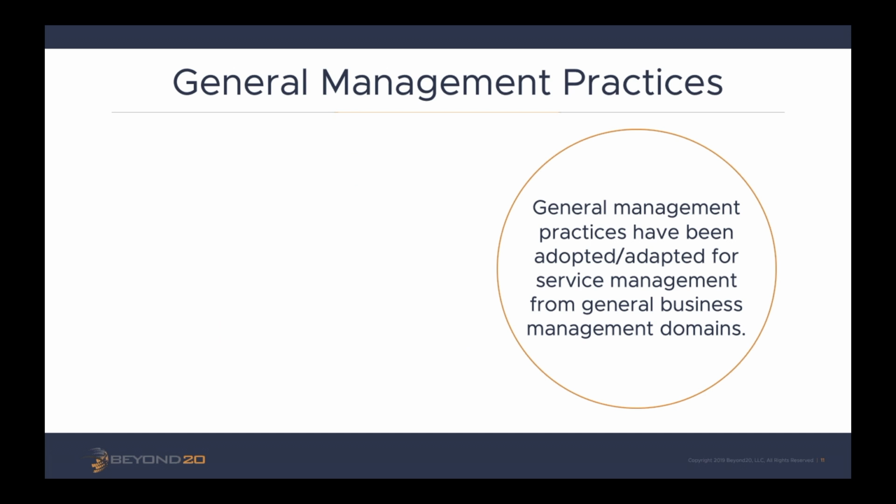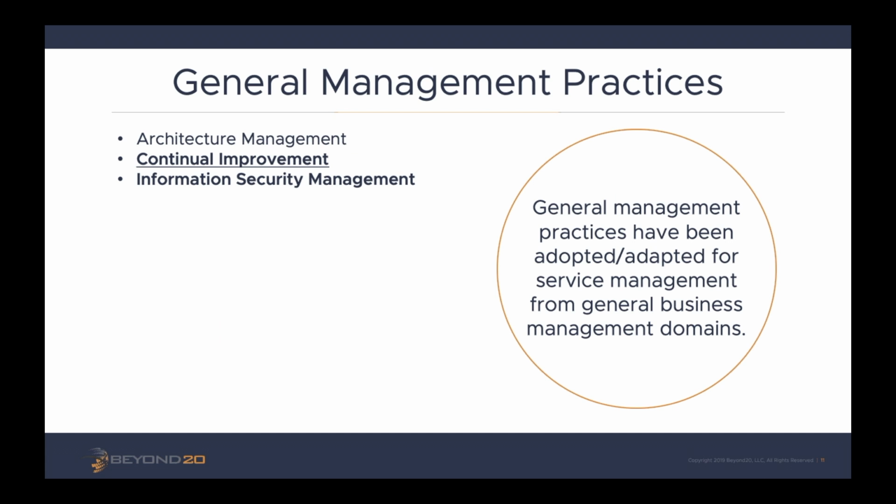Under the general management practices, these are all practices that have come from lots of different places in organizations globally, not just from what has been in the ITIL framework since the beginning. A lot of these are new. So things like architecture management, how we think of the entire architecture of our whole system and what that looks like. This is a very strategic kind of practice. Continual improvement has been part of the ITIL framework for a long time, and has been expanded upon here in ITIL 4. Security management has some really good ideas on security in general. It doesn't try to be the de facto standard, but has some really good knowledge around security and the things to be thinking about as we're delivering products and services.